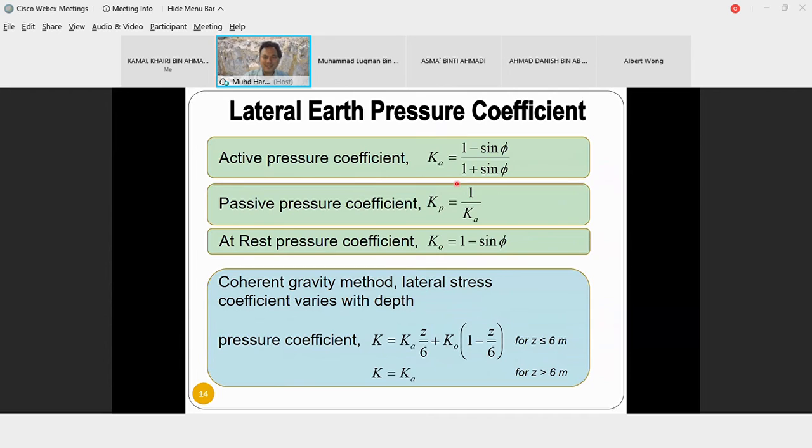And this is the active pressure, and this is the coherent gravity method. The coherent gravity method is based on Rankine. As you can see, if the height of the wall is less than 6 meters, you are going to use this one.